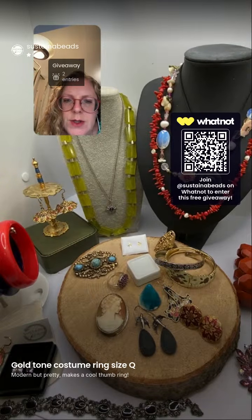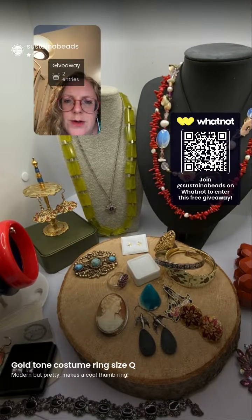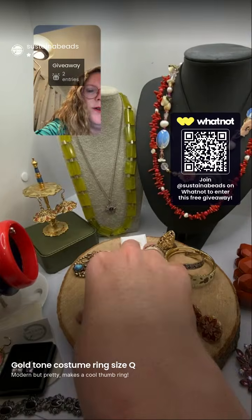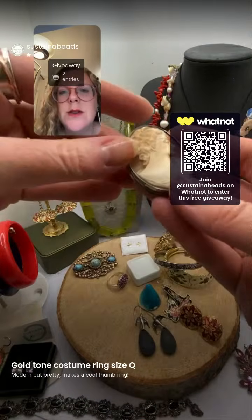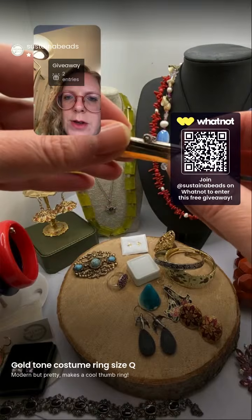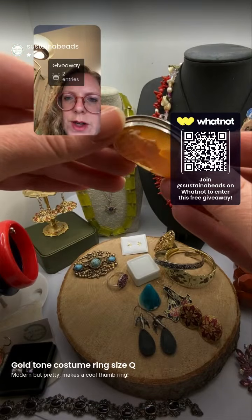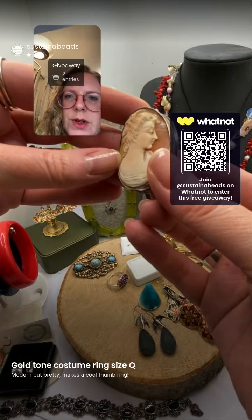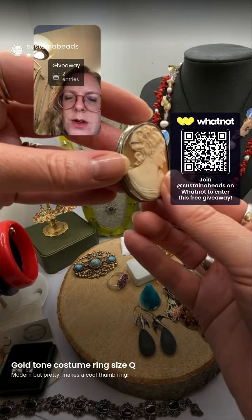Let's see what's next on the list. And we've got a cameo next. This is a stunner of a cameo. So it's a proper shell cameo. You can see the way the light shines through it there. It's this beautiful peachy colour. Pretty lady carved into it.